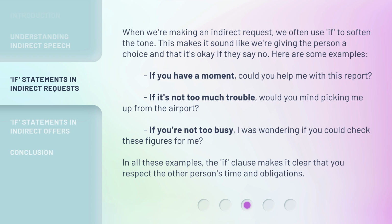When we're making an indirect request, we often use if to soften the tone. This makes it sound like we're giving the person a choice and that it's okay if they say no.